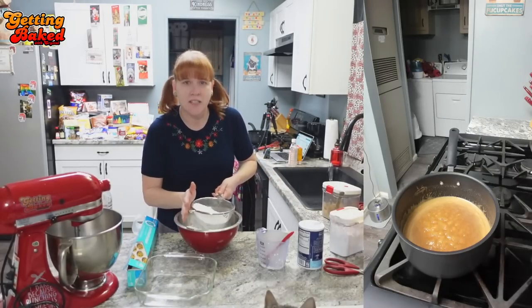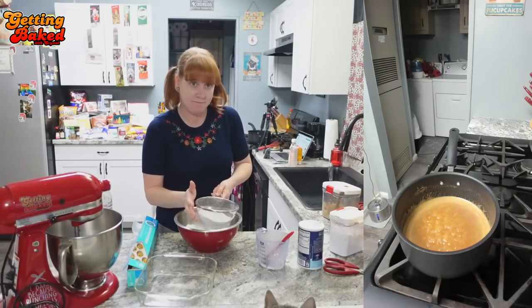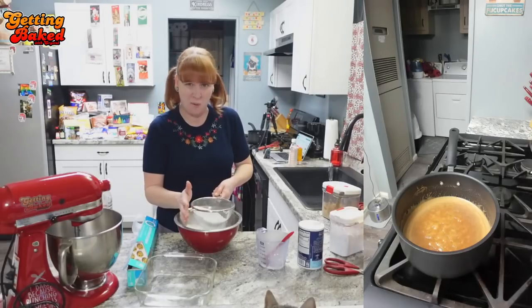Yes, I know there's such thing as a flour sifter, but I like to use the mesh strainer because it works better and it's easier to clean. I actually own a flour sifter, and I don't really like it.